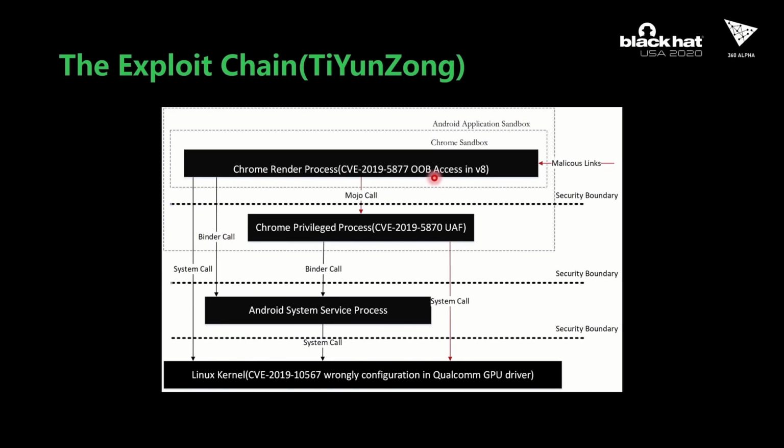In order to trigger this bug, we need to escape from the isolated_app domain with the help of CVE-2019-5870. It is a use after free vulnerability in the media component. A compromised render process can trigger this vulnerability through Mojo code. By exploiting this bug, arbitrary code can be executed in a Chrome privileged process. This process runs in the SELinux domain untrusted_app. It can access the GPU driver. I'm going to detail how to exploit these 3 bugs separately.